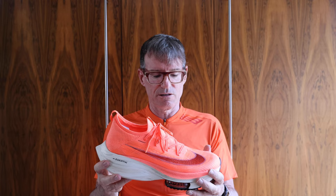The liner's fixed. It looks to be about 2 millimeters or thereabouts. I can wiggle my toes, and it's fine in terms of width. So the upper takes a little while to get on, but you're going to be running a long distance, and you can lock yourself down with these laces pretty easily. So yeah, it's a nice upper.